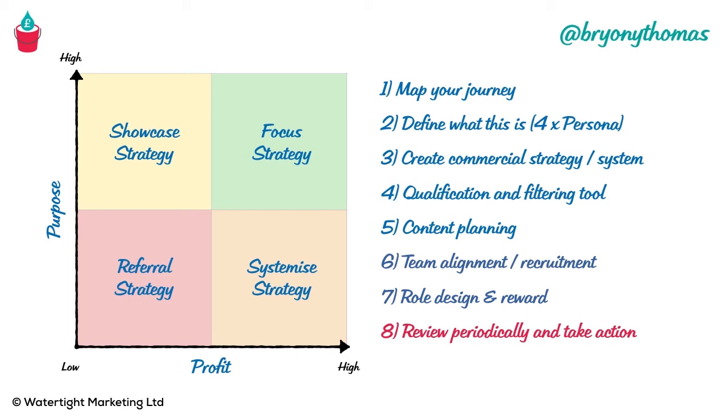And don't berate yourself if you find yourself taking on some less than ideal clients. Acknowledge that you've learned from it. Lots of marketers will tell you to have one client persona. I think you need 4. You need these 4: your referral, your systemize, your showcase, and your focus. For each of those 4, you need a commercial strategy and a system. It's not good enough just to put them in the box. You need to know what to do with them when they're there.